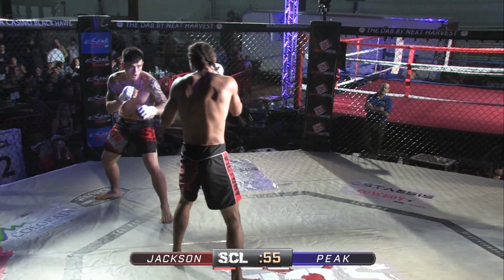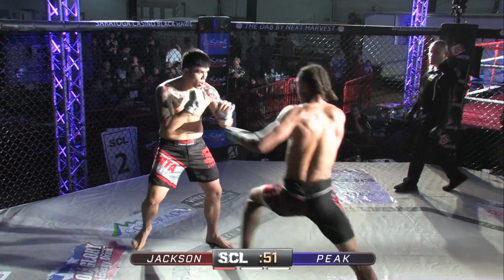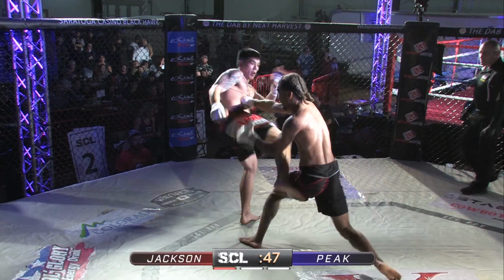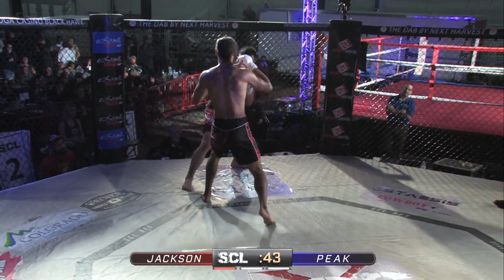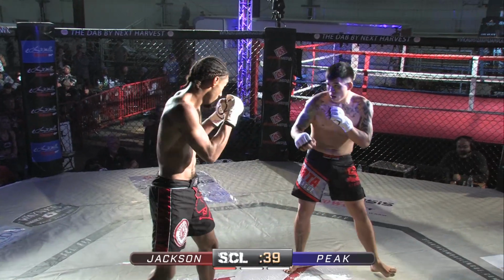Jackson again, nice with the footwork. Backs right out of range after throwing his attack. Doesn't stand there where Peak can counter. Peak, the shorter of the two fighters, and wow. Legs on Peak, just really solidly built.